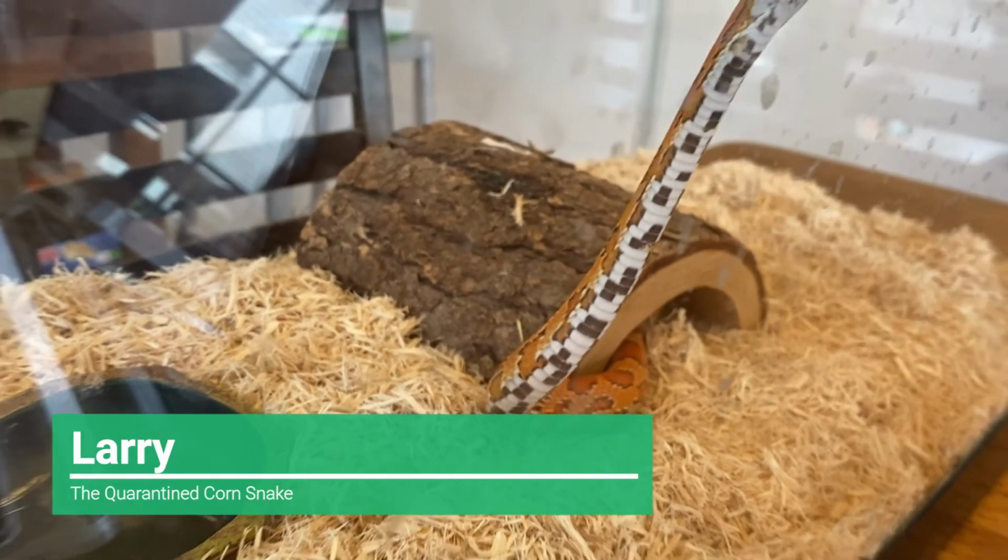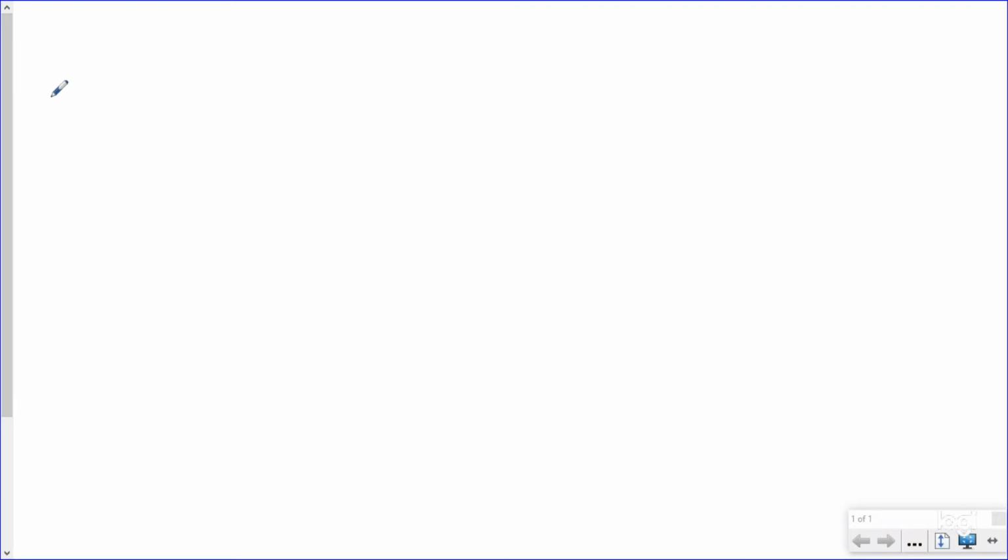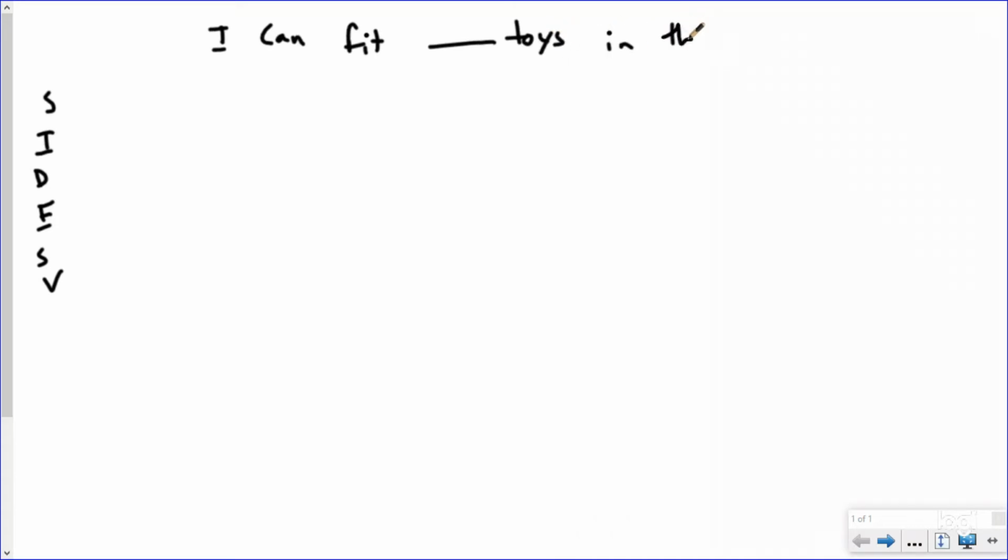So let's just dive right into our word problem. If this is your second time around the block with quarantine math, you know I love the sides check problem strategy. I know yesterday our cards were messed up, but go ahead and check these out up here. You can listen to our sides check song, one of our first Instruct to Beat songs. But basically, our S just stands for let's write a statement, okay? And so I want to know how many toys can I fit in the box. So I can fit blank toys in the box, right?